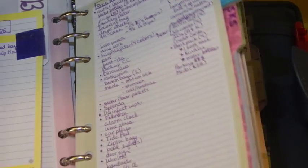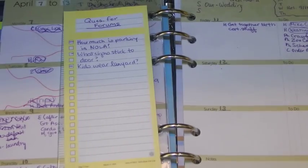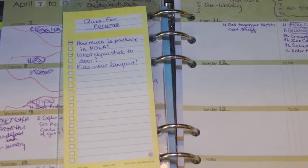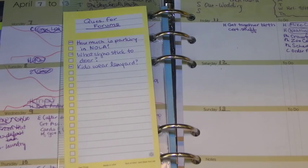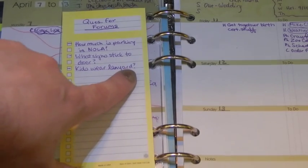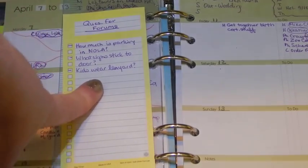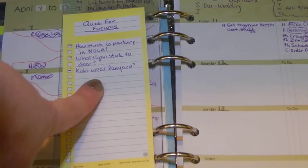Now, how did I find these ideas? Well, I found them by going on forums. You can see right here, I have a list of just questions that have come up for the forums. I go on the forums on the Carnival Cruise Line site, it's called Fun Ville, and find out, like, how much is parking where we're cruising from? And that way I can bring enough money. What kind of signs will stick to the door? Do most people's kids wear the lanyards with their Sign and Sail card on it? I've also asked questions about how the elevators work, all sorts of things. And so you can get great information from these forums.